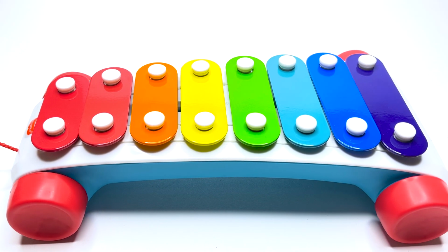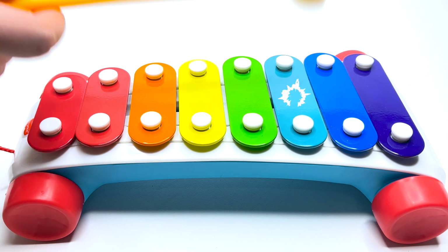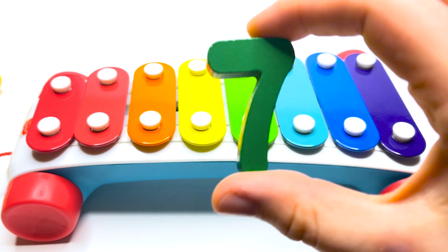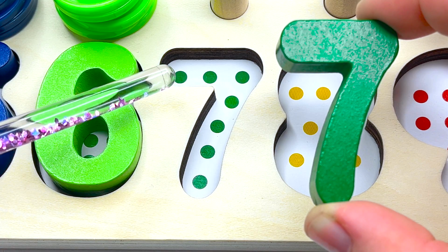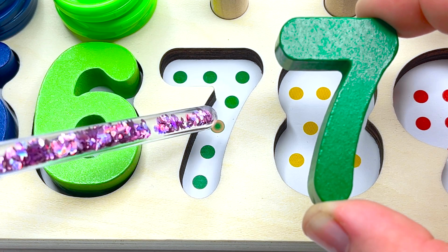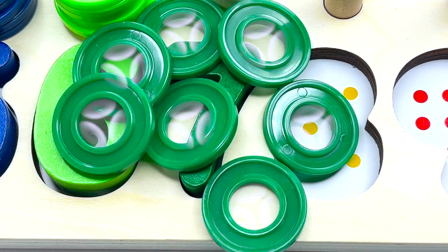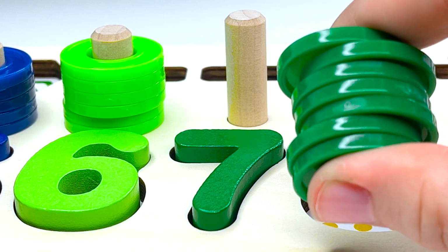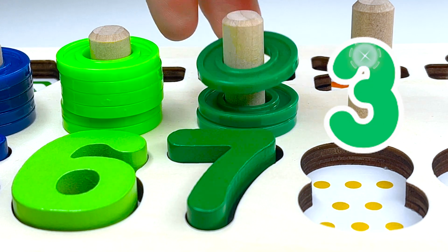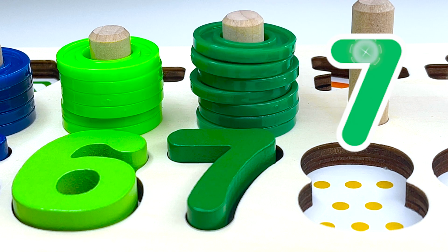Let's listen closely. 1, 2, 3, 4, 5, 6, 7. And there's our number 7 green puzzle piece. Count with me. 1, 2, 3, 4, 5, 6, 7. We have 7 hoops. Let's count. 1, 2, 3, 4, 5, 6, 7.